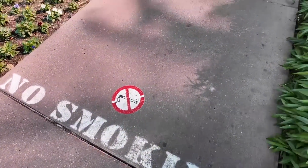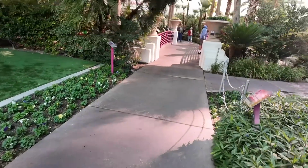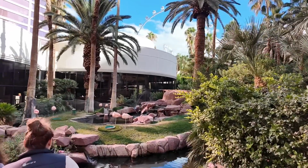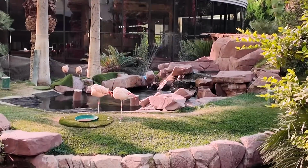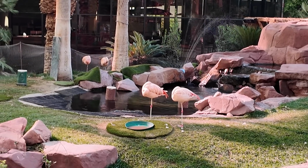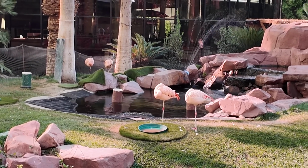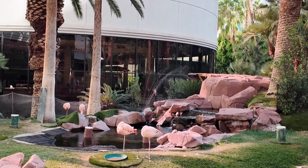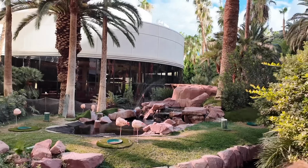The flamingos do not enjoy your cigarette smoke. Oh, we got flamingos over here. Cannot see flamingos standing on their one leg without thinking of Three's Company.